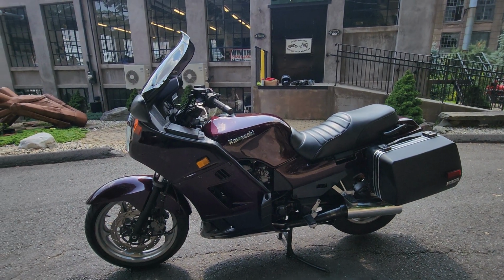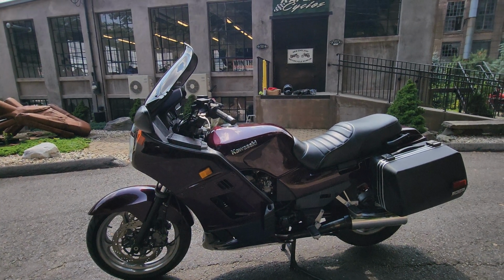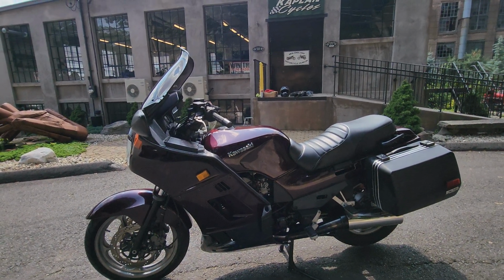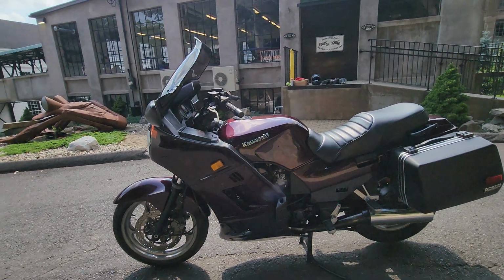New valve stems, greased the axles, greased the rear drive splines, cleaned and honed the rear brake caliper. The brake pads are 80%, and just gave it a full going over top to bottom, front to back.